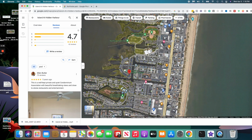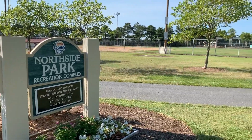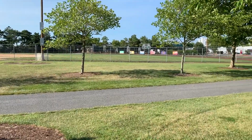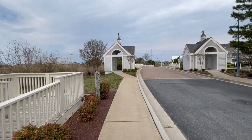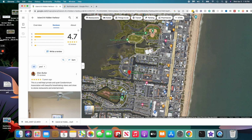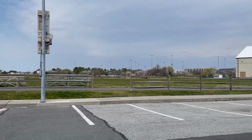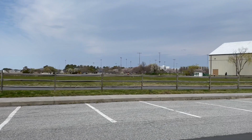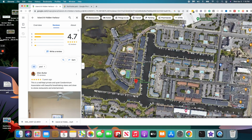And the community is right next to Northside Park, which is a great amenity because it's easy to ride bikes or take a walk over this way. There's a little bridge here, which I'll show you in a second, but easy to get to, and really this whole back street neighborhood area is really easy for anybody to ride a bike, and the beach isn't too far either. But the community, you look in, it's about 9 or 10 different condo buildings.